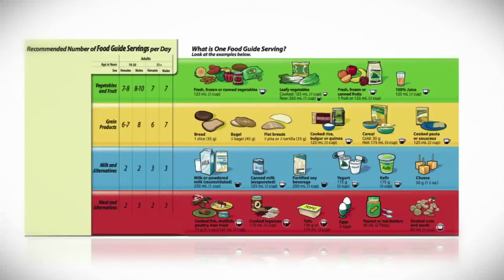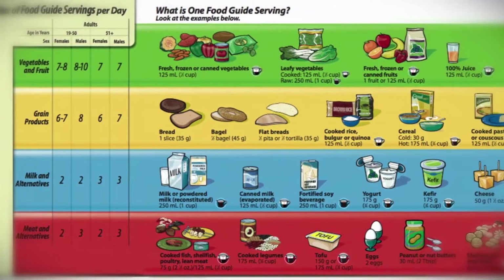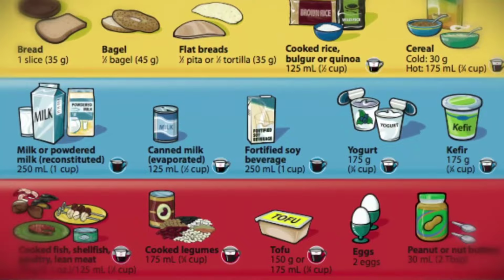Make sure that you're receiving adequate servings of protein, which are found in the Meat and Alternatives group from Canada's Food Guide, every day. So you're aiming for 3 servings per day. Another food group that's also important that supplies protein as well as calcium is your Milk and Alternatives food group. For that increased protein, you should be aiming for 2 to 3 servings per day.